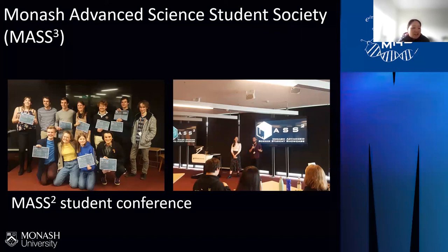That includes not only your cohort in terms of the first year students, but also the more senior students in terms of third year students and honours students as well. They're affectionately known as Mass Cubed. They're the Monash Advanced Science Student Society, and they run a whole bunch of external activities as well.